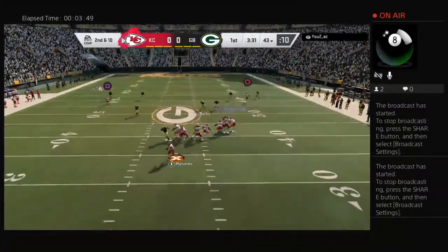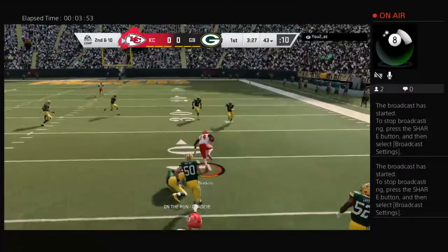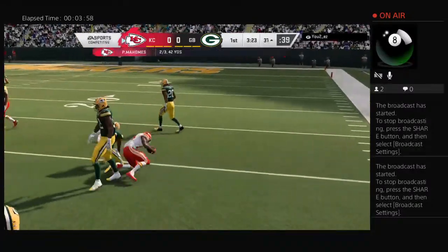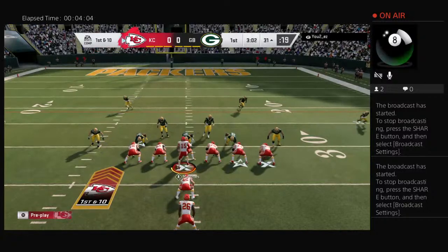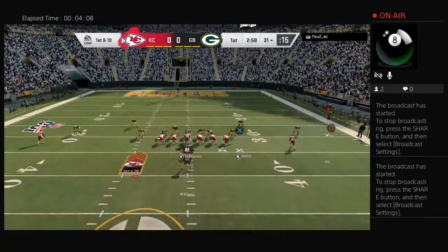Now Mahomes on the move to his left. And this is caught by Watkins. And he takes this one down almost all the way to the 30. And this is going to result in another first down as the tackle's made at the Packers' 31-yard line. So into Packer territory now. Here's first and 10 down at the 31.